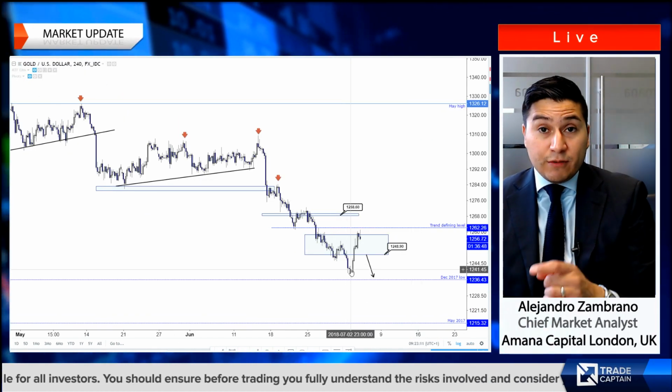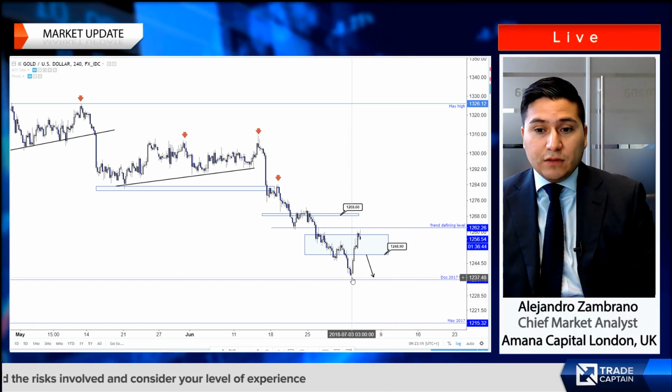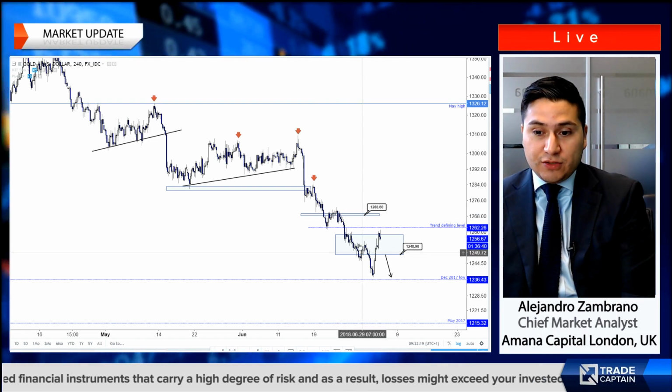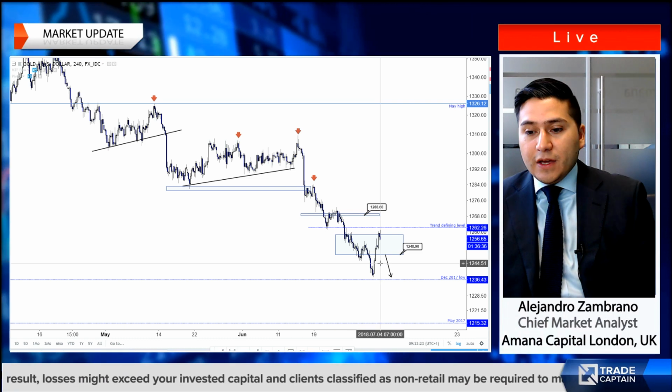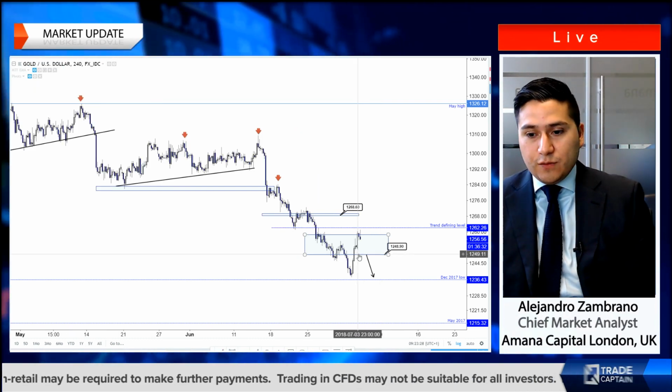Here's gold. And gold had a very nice run. So remember, we're targeting that December 2017 low, and we reached that level. We talked about selling here and here and here. And the last idea was to sell here. And now the market moved to the upside, because I like to stick with the trend until proven otherwise.